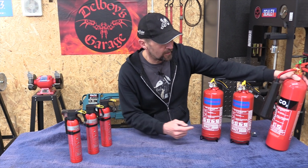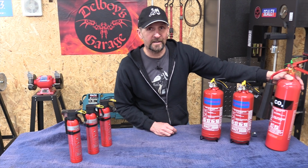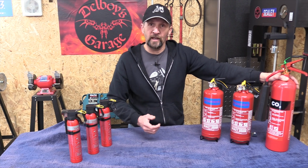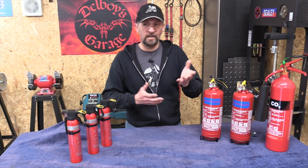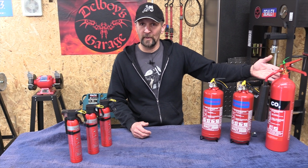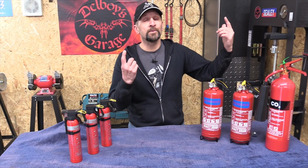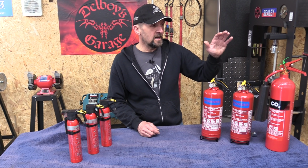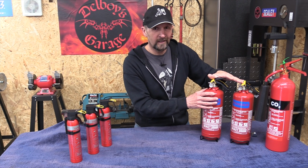And in this case, the CO2 tells me quite clearly on it that it covers type B and electrical fires. Type B being burning fuel. So in a garage situation with vehicles, with oils, grease, liquids, petrol, all that sort of thing, I've got the possibility of burning fuel and burning liquids, and electrical. Obviously, there's electrics on the vehicle and of course in the building as well. So CO2, and the great thing with CO2 is it leaves virtually no residue, unlike the powder extinguishers.